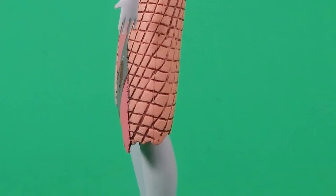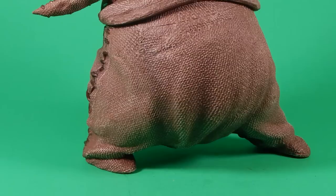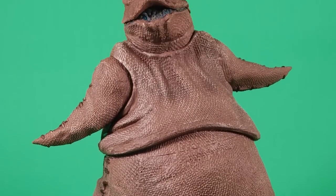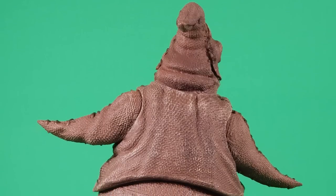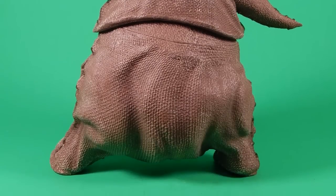And saying that, the sculpts are fantastic. Especially Oogie Boogie, just the texture on him, it's just like burlap sack. The stitches, just everything about him. He may be my favorite. And that's not to take anything away from Jack or Sally.